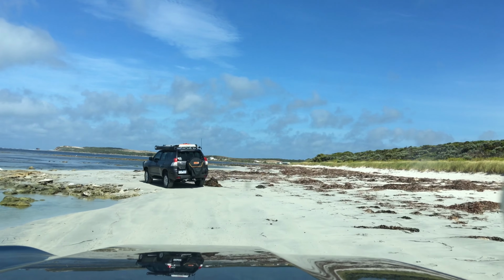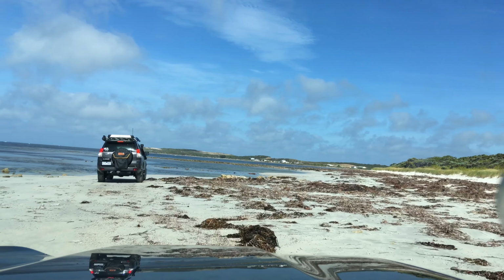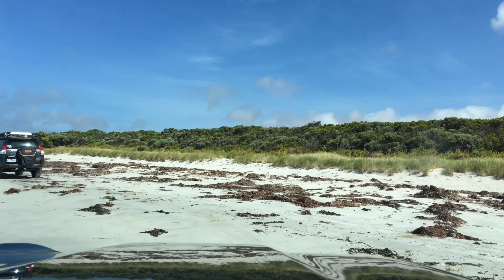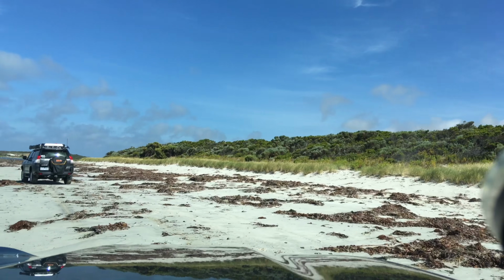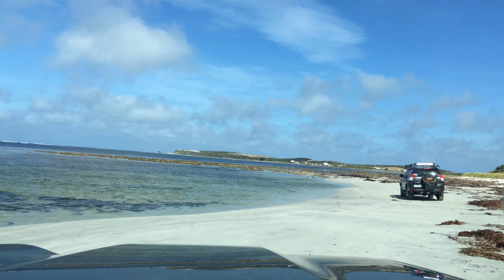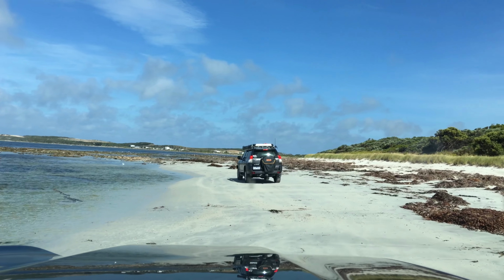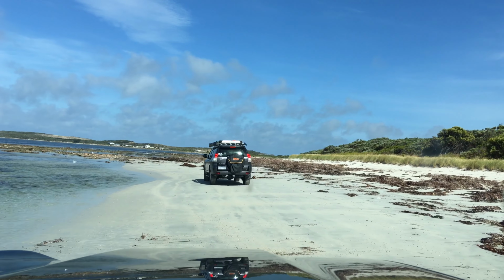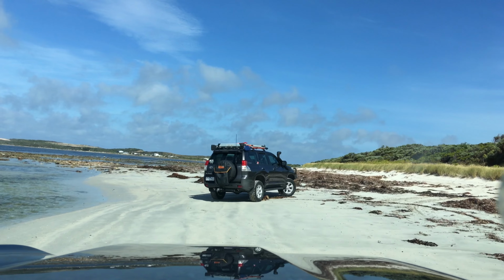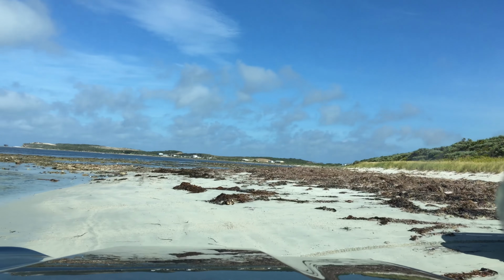That's it. Follow the water's edge while it's like concrete. And it really is, on road pressure. And again, we're running out of beach again. Yeah, it's looking very rocky, isn't it? It looks like it's where the last car did a U-turn as well. I'm just going to come past behind you, go a little bit further.